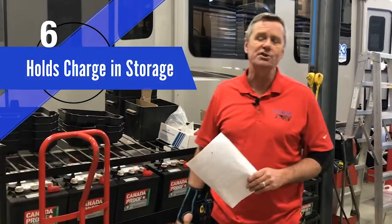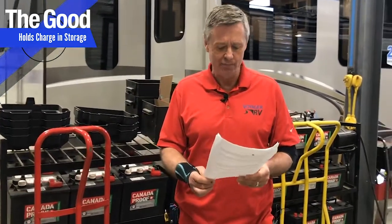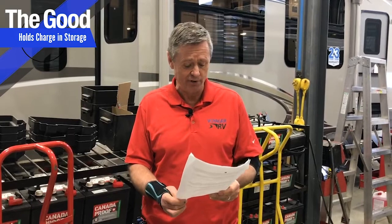Number 6, holds charge in storage. So there's no need for a trickle charger in the wintertime to keep your battery from reaching a depth of discharge, or 50% depth of discharge.